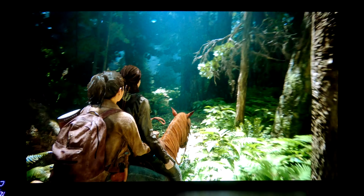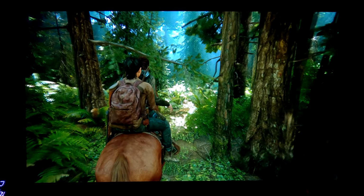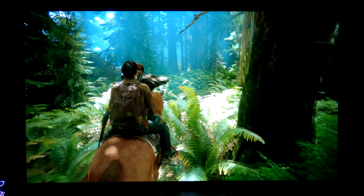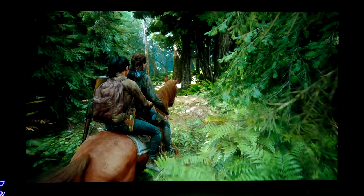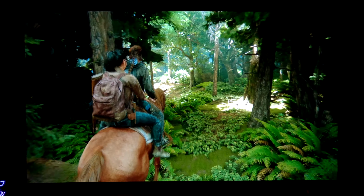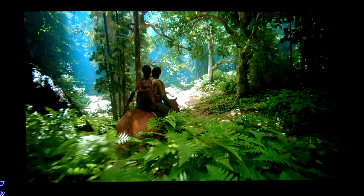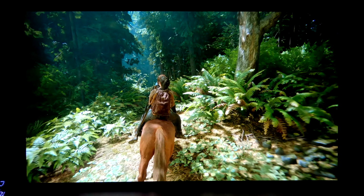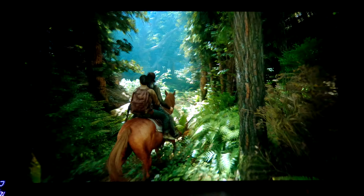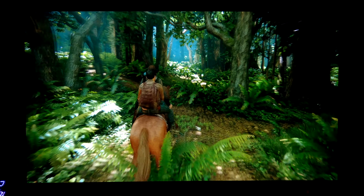I'm sure a lot of you have already played The Last of Us Part 2. At this point, it's been out for a solid week now, so you guys are well aware of the graphical fidelity of this game. It goes without saying. Everybody knows how gorgeous it looks, but I just can't get over how good it looks on a 55-inch screen, sitting about 5 or 6 feet back, running HDR10.